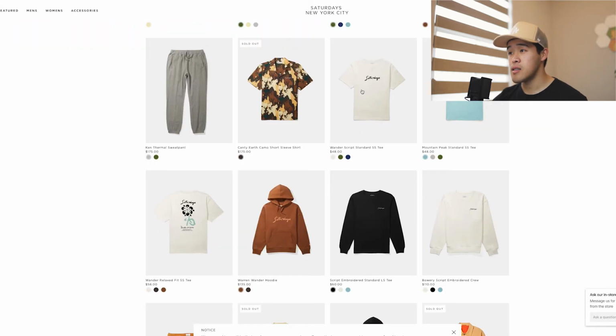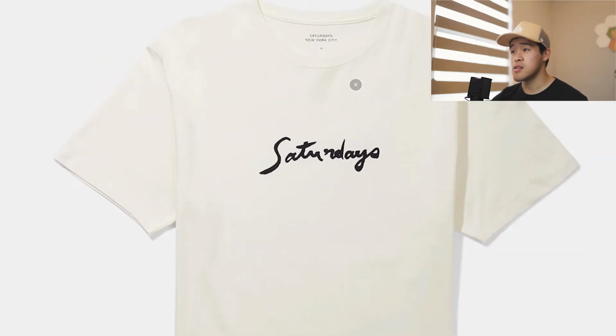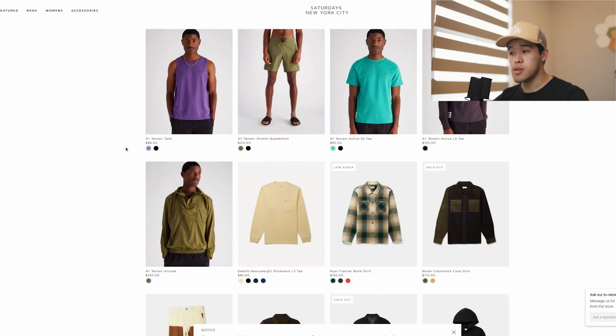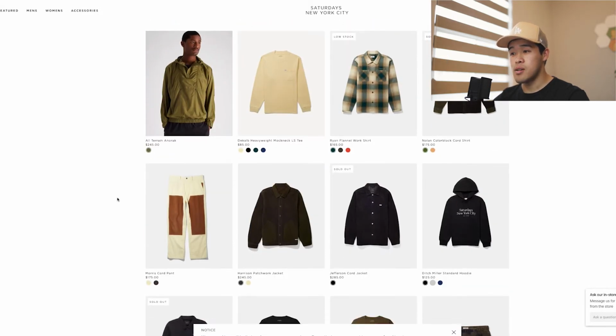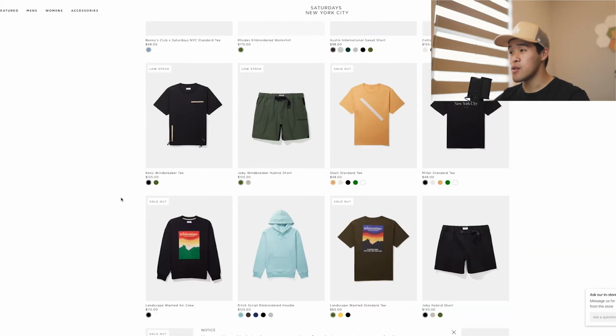So anything else? Oh, I actually really like this writing. It gives a relaxed look. Price range, I'd say definitely a little bit more on the pricier side. Oh yeah, this work shirt's really cool. I really like that color. But if you could afford it, go for it. Overall, these are really, really cool pieces.